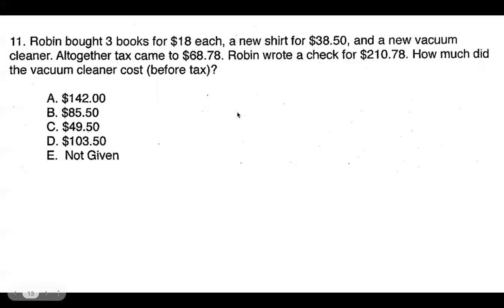So to approach this one, you should find the total cost of all the other things besides the vacuum and subtract that from this. So you can say that the new vacuum cleaner cost is V. So then 18 times, and this is the final cost since he's paying that much. So you should expect all of them to add to this.